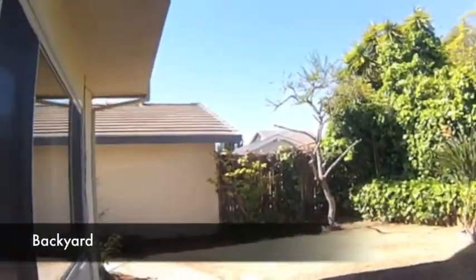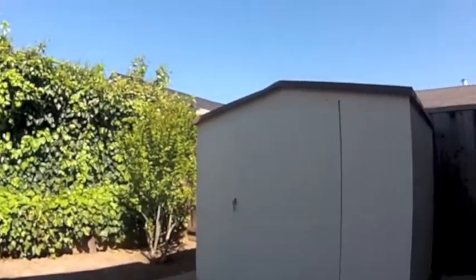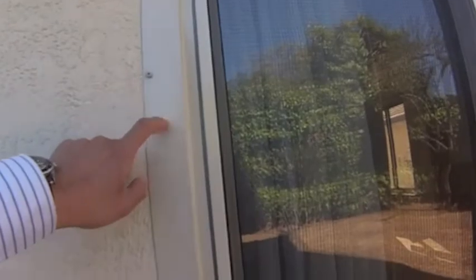Backyard could use a landscape. Gutters, windows all look fine. This is odd, I guess, like external flashing.